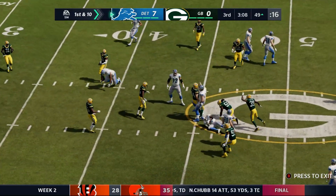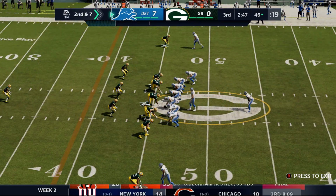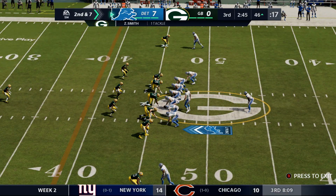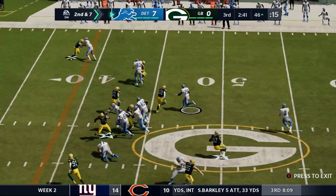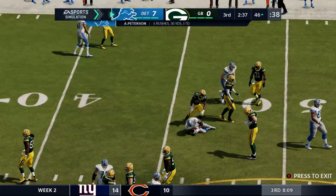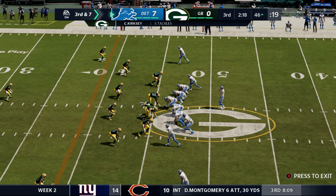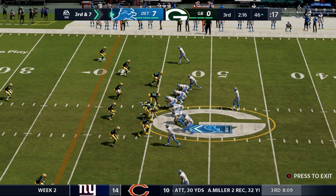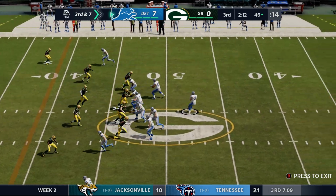Handoff comes to Peterson. Za'Darius Smith able to get him down. Za'Darius Smith on the stop. A 3-yard pickup. Brings up again Peterson at the 40. And nothing doing. He's immediately taken down at the line of scrimmage. Again, the ball carrier. No gain on the play, and it brings up 3rd down.